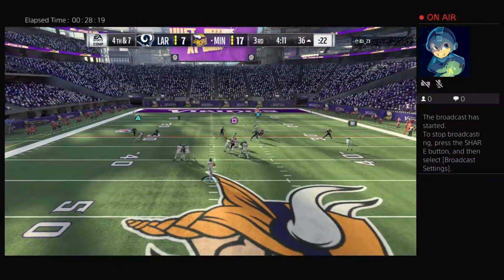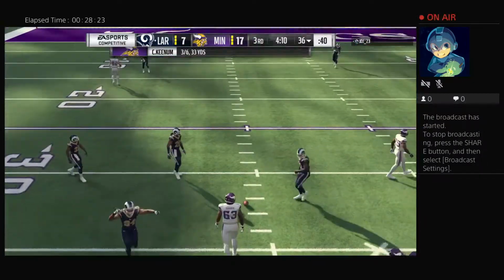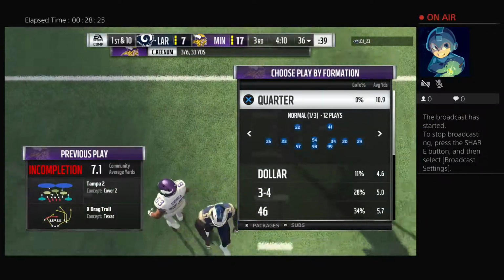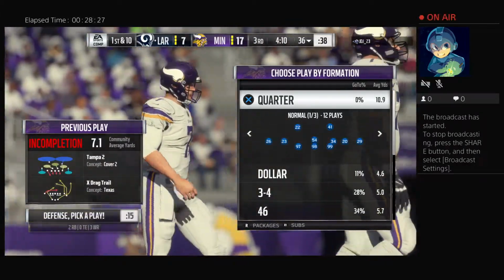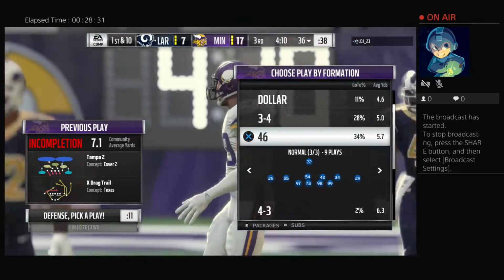3-19. Keenum to throw for it on 4th. And that is going to be incomplete. Mike Zimmer got to be unhappy with how that turned out. And the Rams are going to take possession of the turnover on downs.